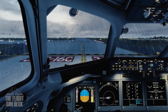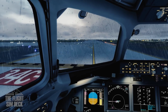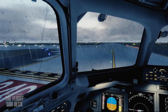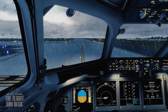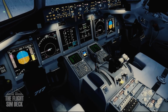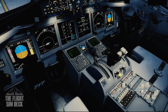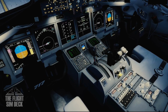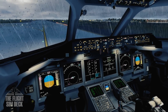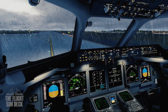And here we are, 16 center, we're just gonna hold short here. Get everything ready and then we'll line up. Getting the weather radar on now. And that should be showing up, and there it is. And now we'll get the lights.